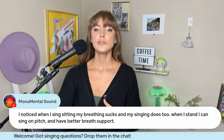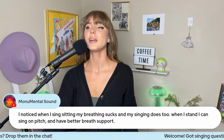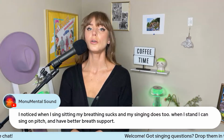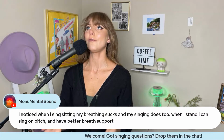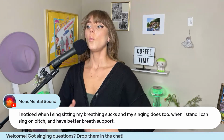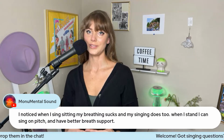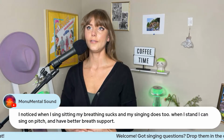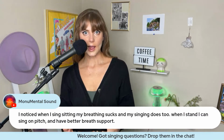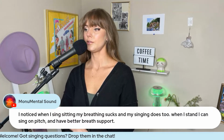So, you sing better when you stand, so stand when you sing. And if you have to sit because it's the blocking in a musical, or for some reason you have to sit, which is probably going to be a rare occurrence, know what you're doing when you're standing. How can I maximize my breath when I'm sitting? There are ways to feel that out. But if you know you sing better when you stand, then stand when you sing.